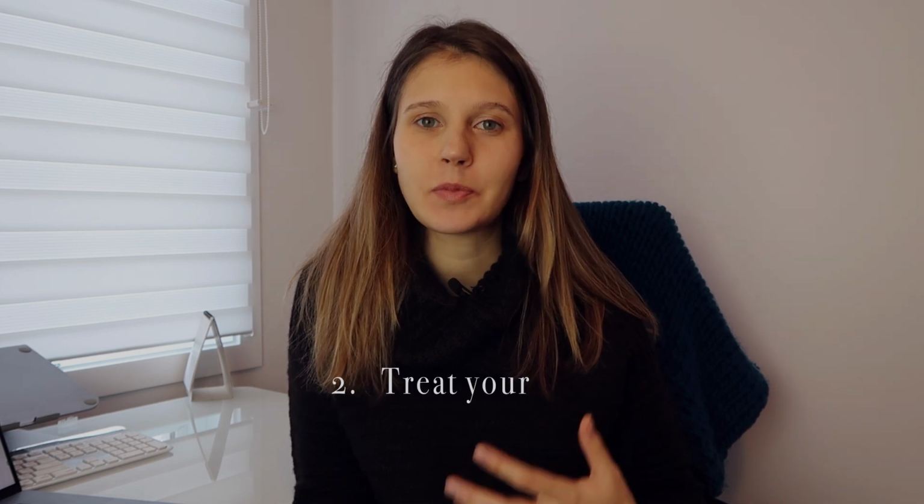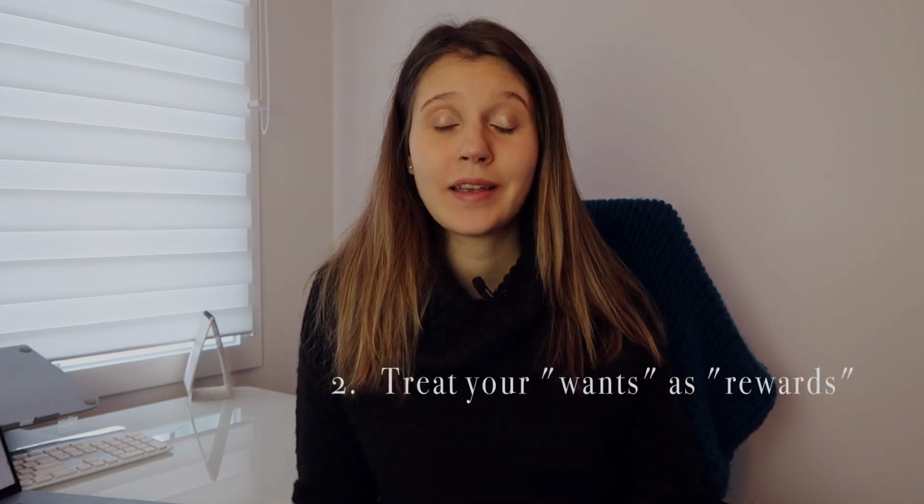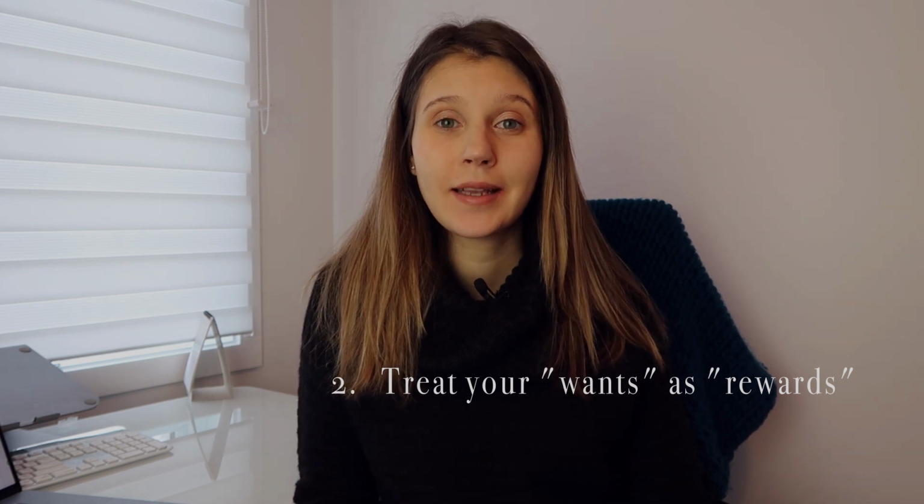Moving on to tip number two, I would recommend setting the things that you really want as a reward for yourself for achieving a specific goal. Usually we tend to overbuy things impulsively, but I totally recognize that it's important to indulge yourself with the things that you really want, just like for the soul, you know.